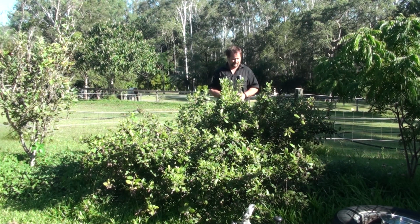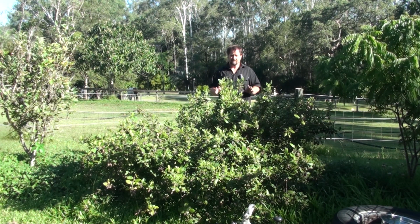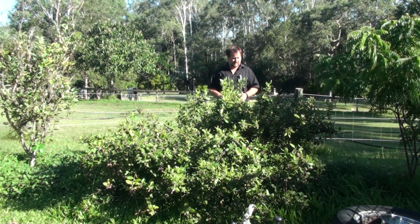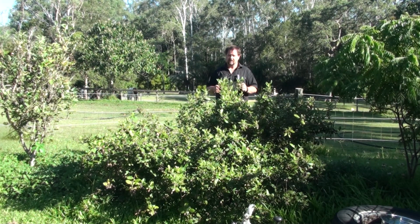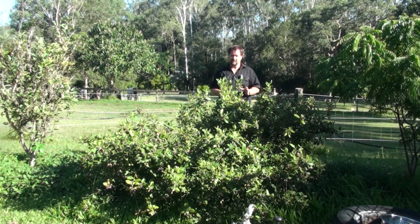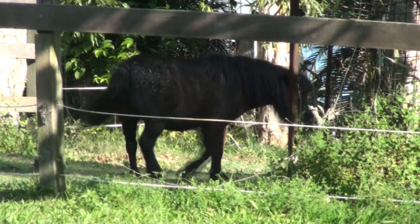bit more about it. It's a plant that comes from Asia originally. It can be grown from seed. It does like a warm subtropical climate, but it can do well in cooler climates also. In some places you might have to protect it from birds because obviously birds like berries, but I haven't had that problem here where I live.